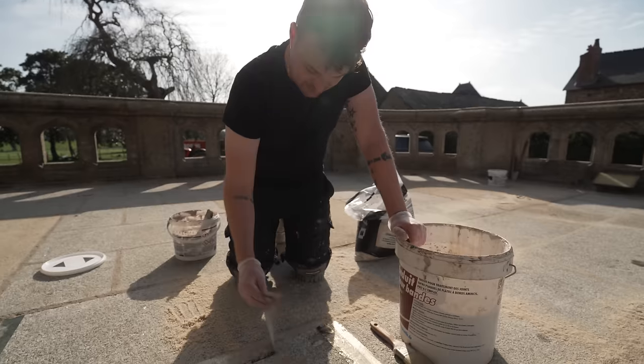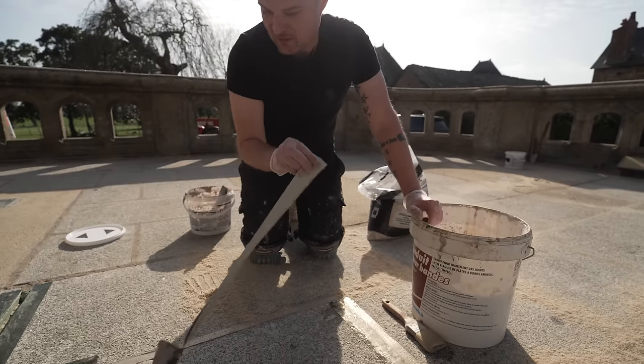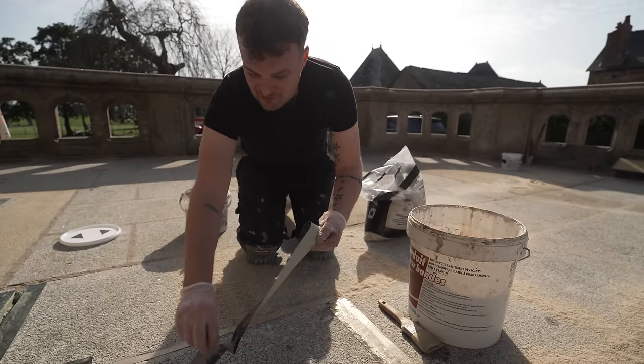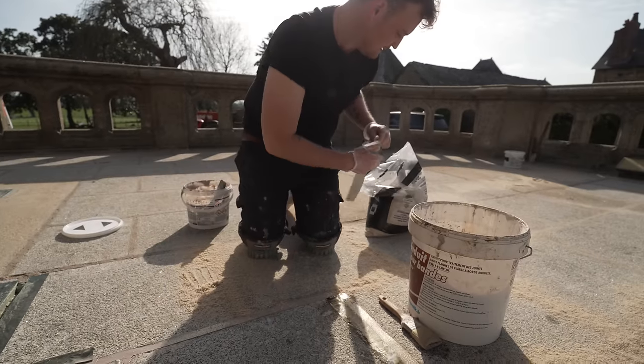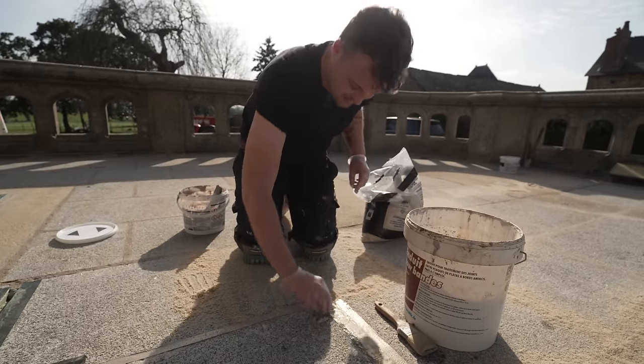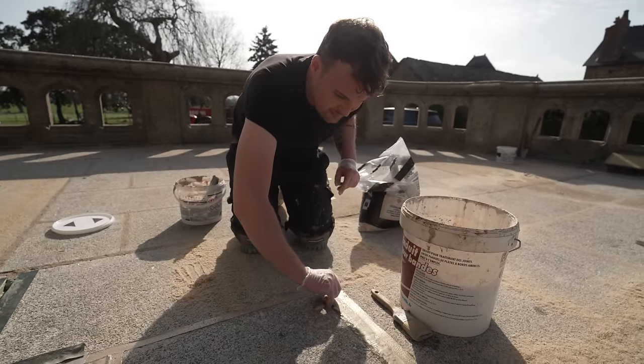So as you can see here, if I take the tape off, that's a bit I've just done. Can't go any further than there because I haven't put any in that bit yet. Let's take that bit off. Just leave it like that. Dispose of that. Take this one off as well.